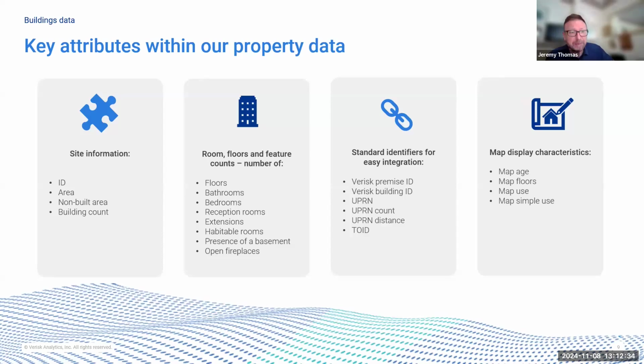We have site information. So we've got the number of buildings that might be within a property boundary owned by one entity. We've got number of floors, bathrooms, numbers of bedrooms, these room counts. That's in there as well. Interestingly, we've got good identifiers for connecting to other data. So if you need to integrate this buildings data with any other data source, be it an Ordnance Survey data source or some data that you've got held against the unique property reference number, for example, you can use these identifiers for that. And we've got some simplified map display characteristics, which take some of the other attributes and make them very easy for you to display thematically in things like QGIS or ArcGIS.